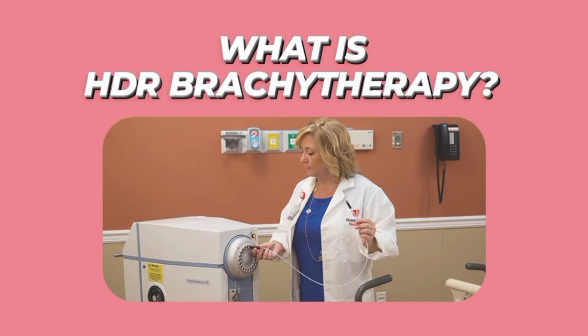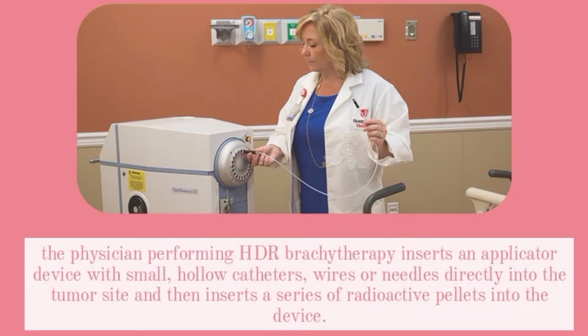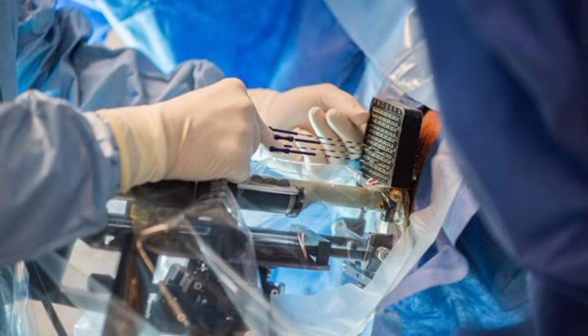In order to specifically target the tumor and minimize radiation effects on surrounding tissues, the physician performing HDR brachytherapy inserts an applicator device with small, hollow catheters, wires or needles directly into the tumor site and then inserts a series of radioactive pellets into the device. Guided by a computer, the radiation oncologist and physicist can control how deep the pellet goes into the device and how long it remains in place in order to deliver the appropriate amount of radiation to the target site.